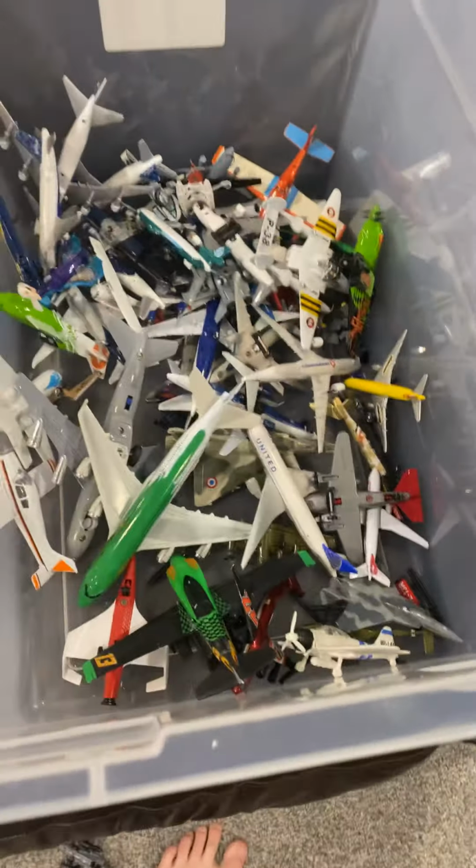I mean, I still have a JetBlue. I'll just show you all the planes that are in this bin. This bin, still full of planes. Over here, there's still more planes. Oh no, and there's still 1,000 planes and a couple of other bins over there. Anyway, and this is not even including my Gemini Jet roll setup, which is upstairs.